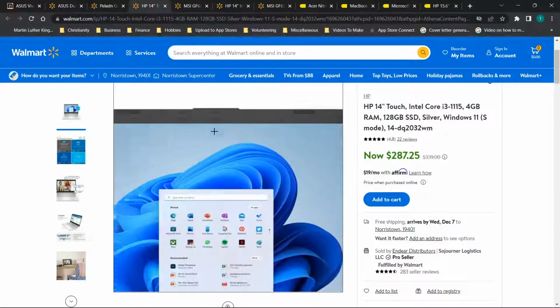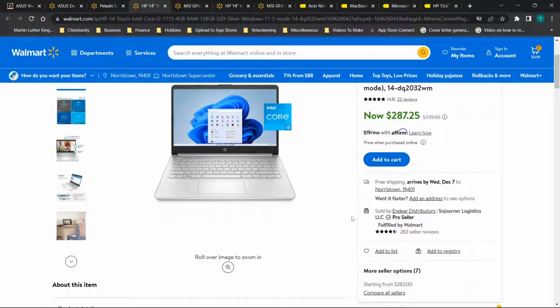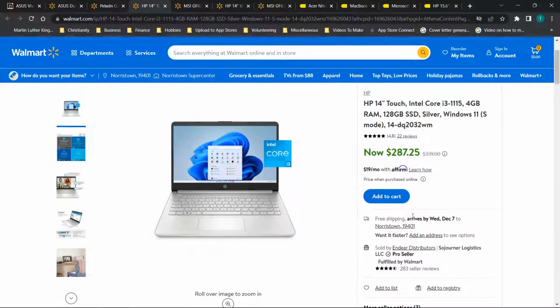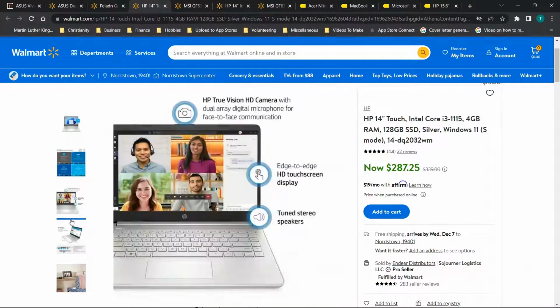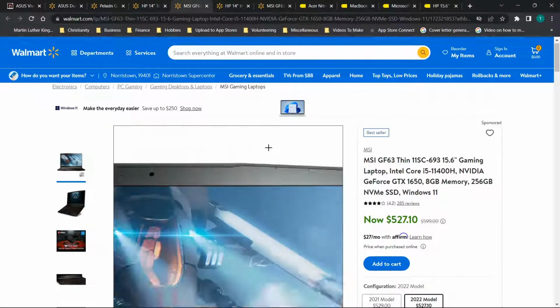Now, going back to Walmart for some laptop deals, we have the touchscreen here, so a lot of the touchscreens are getting at or below that 350 mark. This has the i3 and 4 gigs of RAM, but you have to remember that this is a 14-inch computer, and it is coming in under $300. This one is sold and shipped by a pro seller, not Walmart, but it is worth considering if you're interested in something that's smaller, lightweight, comes from a reputable brand, and also has that touchscreen.